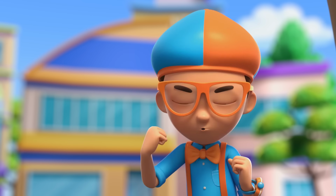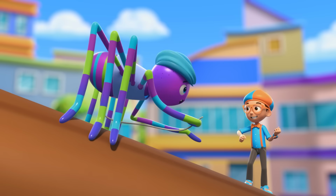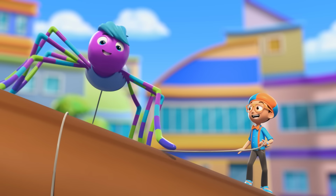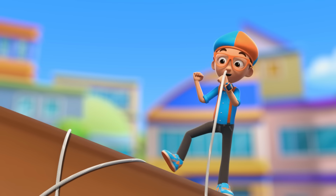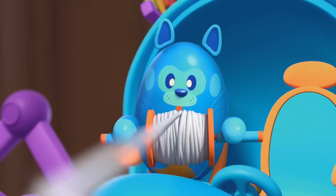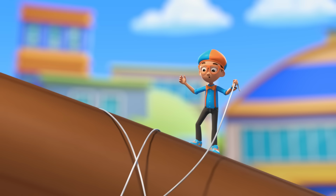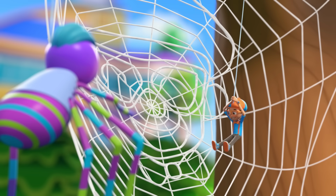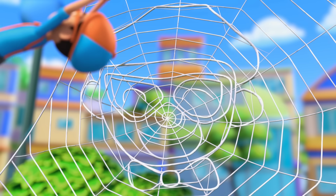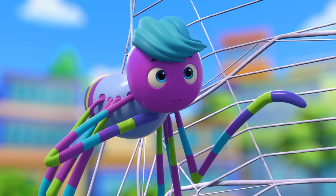That is so cool! Next, the circles to complete my masterpiece! Can you hold this strand in place, Blippi? Yeah! Whoa! It is a circle shape! Ah, perfect! Grab that strand, Blippi, to swing out for a look! Whoa! Amazing! Wait! Is that a picture of me in your web? It is you, my masterpiece!